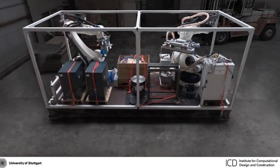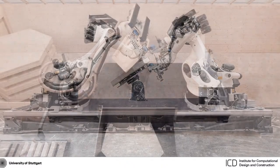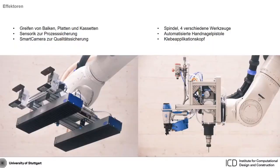So these are some photos of the actual platform. This is how it was set up in the carpenter's hall. You can see it in action. You have two effectors. Both of them are designed in a way that you can easily reconfigure them. Right? So you can just take away the pneumatic grippers. You can reposition the vacuum grippers. And also for the multi-tool effector head with the spindle, with the nail gun, and with the glue gun here, you can easily change the way that these tools are arranged based on the needs of the specific project.